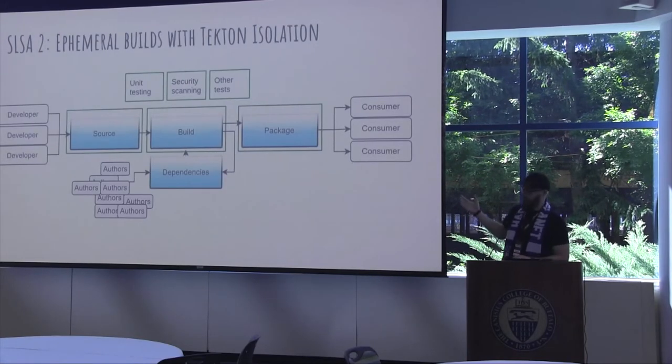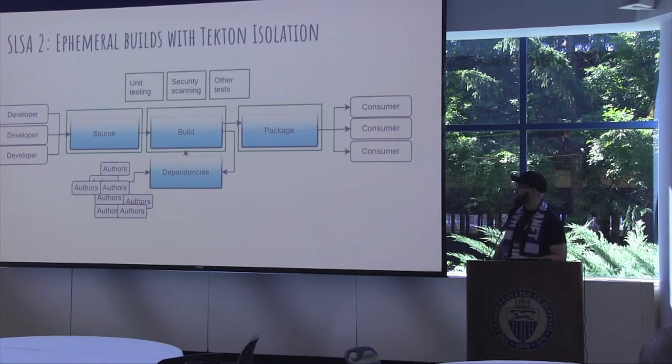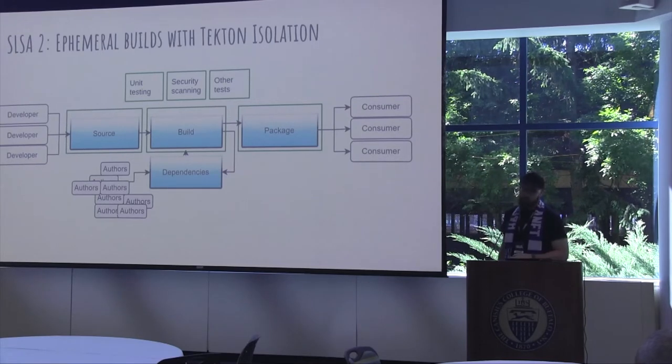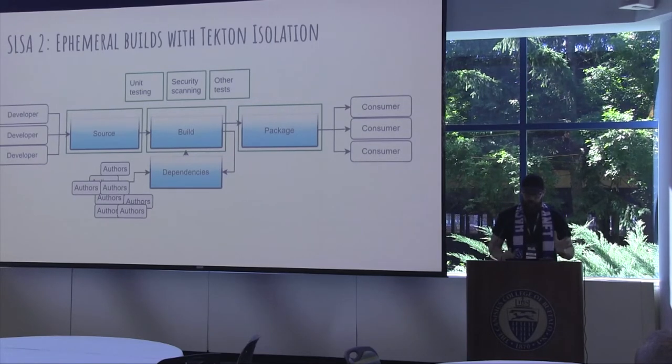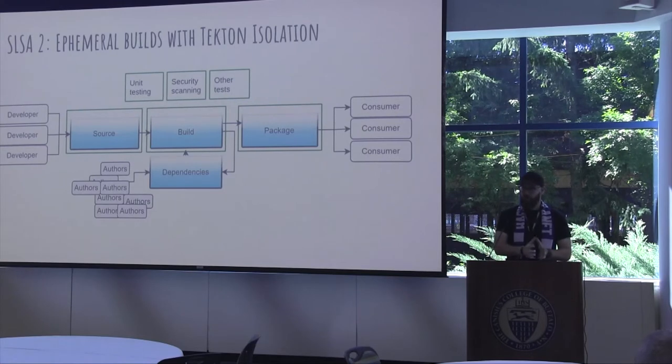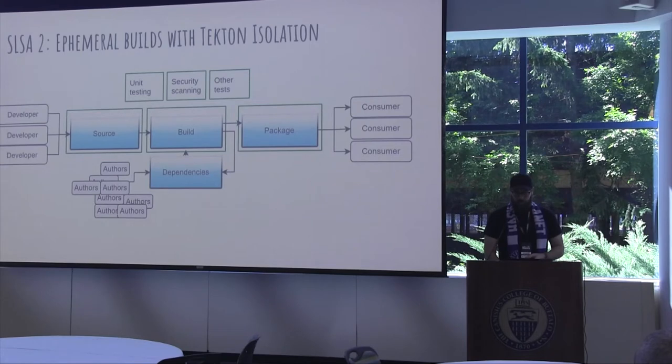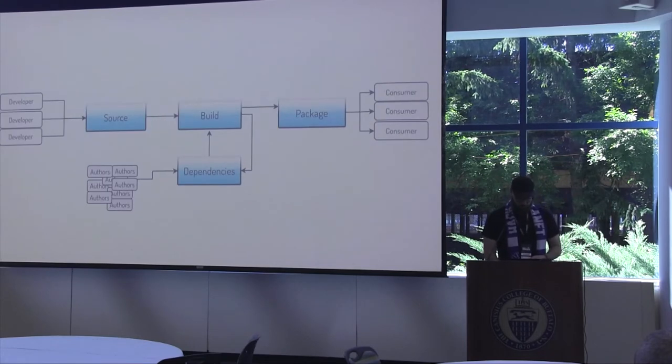I'm trying to describe the isolation that Tecton Chains provides. Once it's in Kubernetes, you can start making containers for every separate thing here, and you can start mounting the storage in between. Again, if you haven't chosen a CI today, Tecton Chains from Google is probably going to be the future.